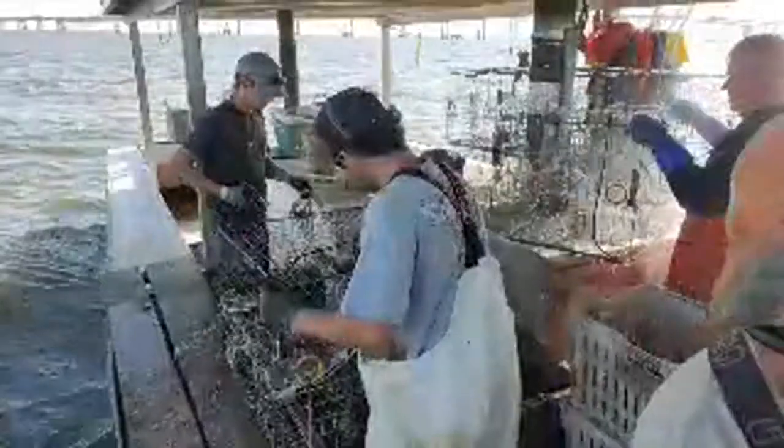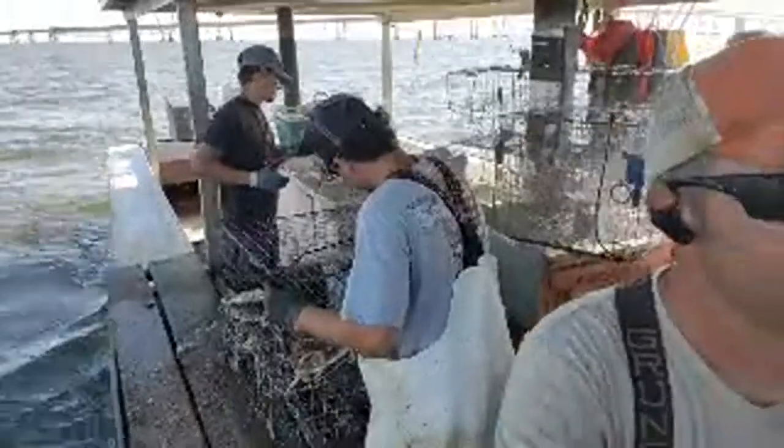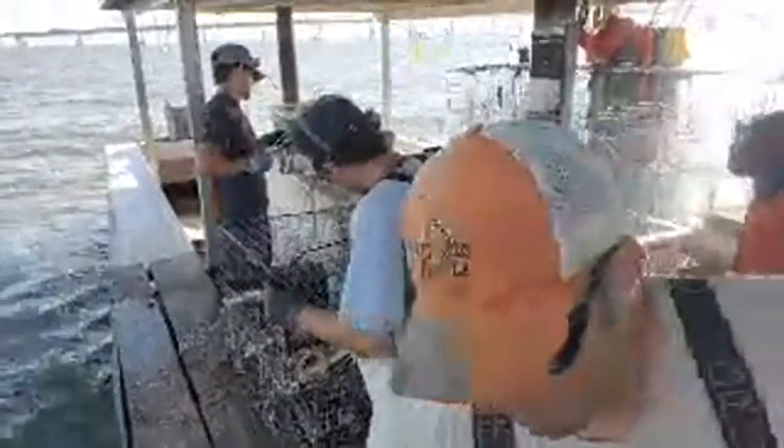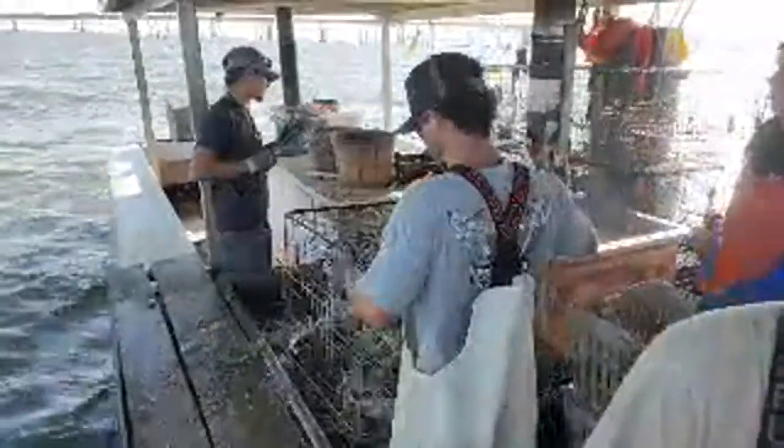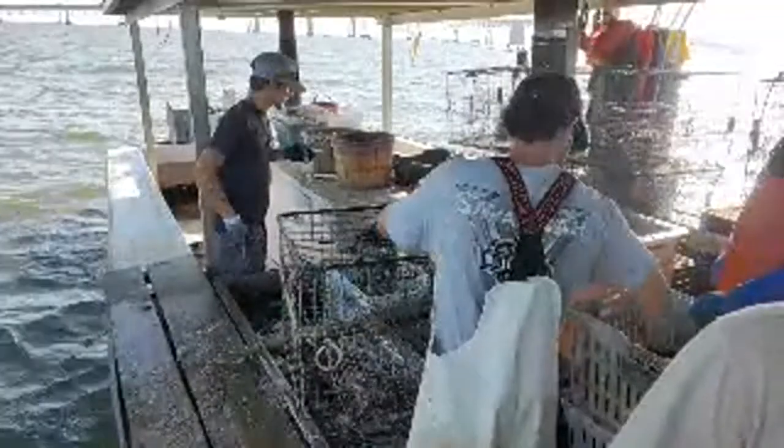Doubler, rest up males, mostly all males. Males, males, males. Like seeing them doublers, that's a 2-for-1. Shed the peeler and sell the male.